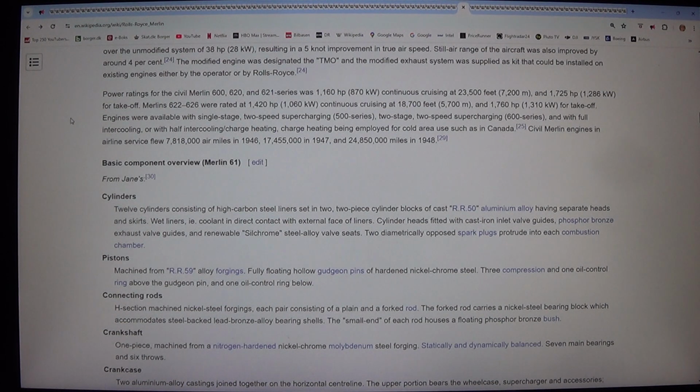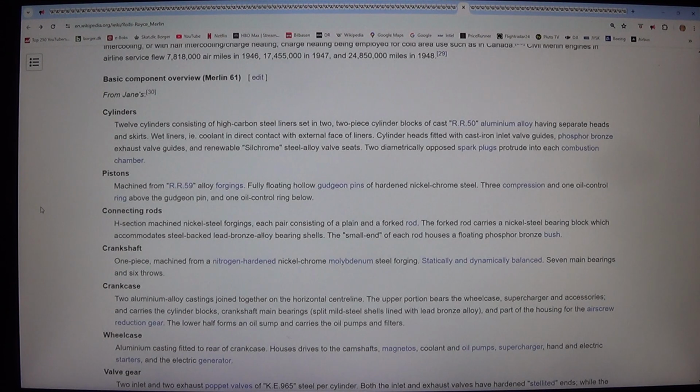Merlin 622-626 were rated at 1,420 HP, 1,060 kilowatts, continuous cruising at 18,700 feet, 5,700 m, and 1,760 HP, 1,310 kilowatts, for takeoff. Engines were available with single-stage, two-speed supercharging, 500 series, two-stage, two-speed supercharging, 600 series, and with full intercooling, or with half intercooling/charge heating, charge heating being employed for cold area use such as in Canada. Civil Merlin engines in airline service flew 7,818,000 air miles in 1946.